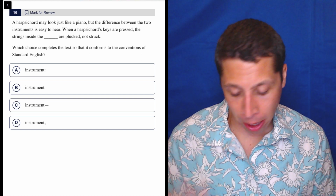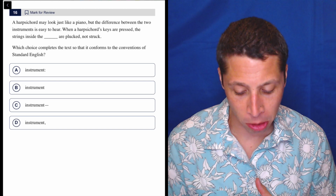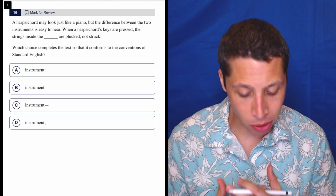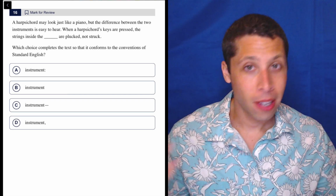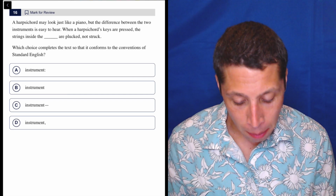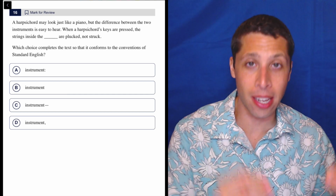The first part doesn't really matter, but I'll read it anyway. A harpsichord may look just like a piano, but the difference between the two instruments is easy to hear. When a harpsichord's keys are pressed, the strings inside the instrument are plucked, not struck. So there's pauses within the sentence, but not around that word instrument, right? The strings inside the instrument are plucked.